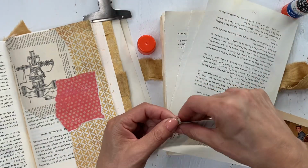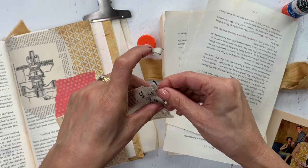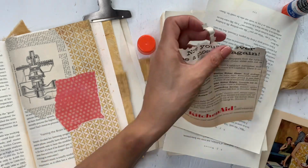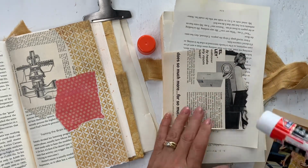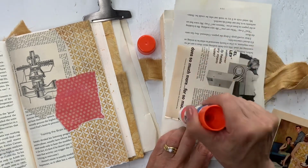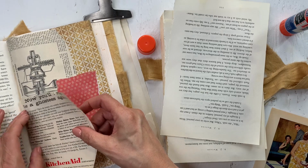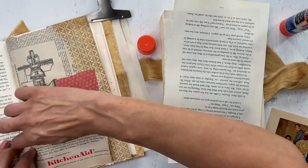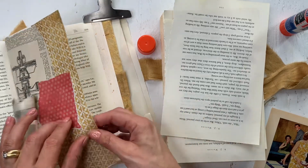I think I want to just make this not as straight an edge. I love these old magazines. They have so many great images and advertisements, and those fashion photos they had in the 60s and 70s and even earlier. But I have to say, I started looking through them and think, oh, I have to cut it up, and then I end up hesitant to cut them up because they're so pretty.